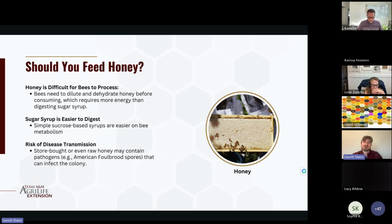And so if you are planning on feeding honey back to your colony, I would never buy honey from another beekeeper. Just know that you only want to buy honey from a source that you know about, and maybe honey from your own colonies. But if you are going to feed honey back to the colonies, I would recommend mixing it with water to make it easier for the bees to digest. You want to get that water content up to maybe 30 to 40%, so it's easier for the bees to consume and digest. But in general, I wouldn't worry too much about feeding honey back in the colony.